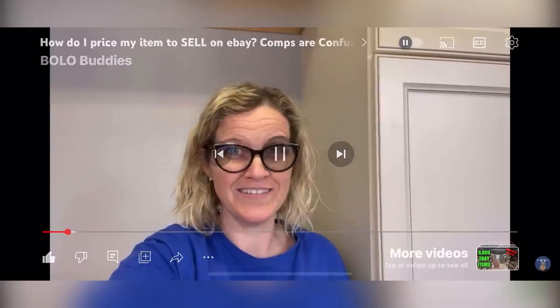I have the next one. And it's, I think, a bolo also, but this one is a little bit confusing because there's high solds and there's low solds. And we're gonna talk about that. But first, I wanna show you this little cutie. Oh, isn't he cute? He's a frog.